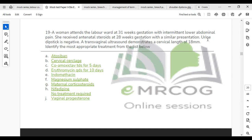No cerclage. Excellent. Okay. Can I give her vaginal progesterone? It's not A or H because we are not going to offer nifedipine unless we are having a regular contraction. And this woman is having intermittent lower abdominal pain. They also told you that her urine dipstick is negative. There is no PPROM, there's nothing.